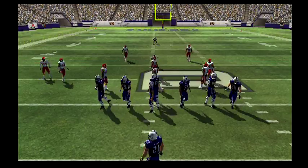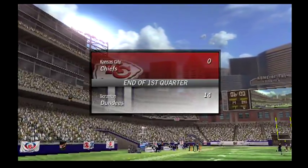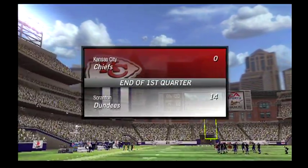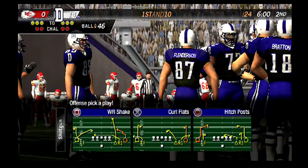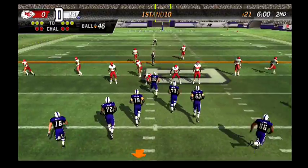The Chiefs come out on a nickel package. We've reached the end of the first quarter, and the score is 14-0. We'll start with the second quarter. It's first and 10. Ball on the 46-yard line.